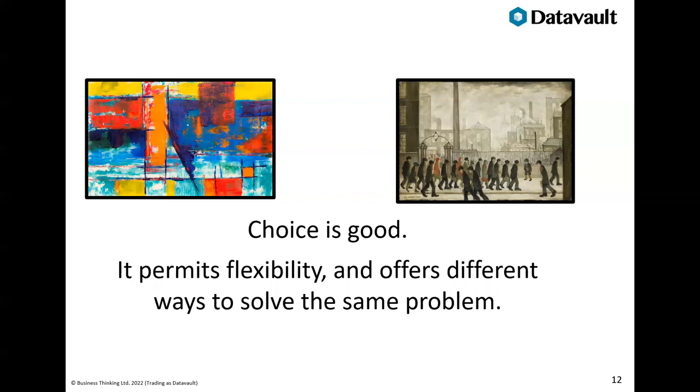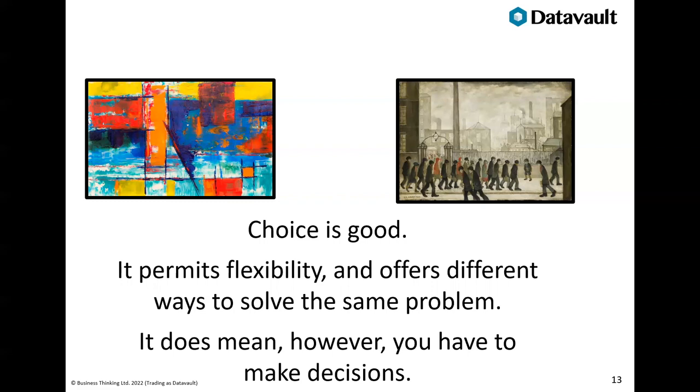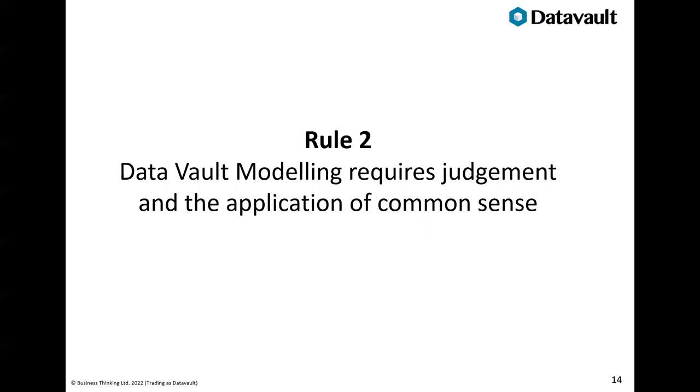for you. The problem with that, though, is it does mean you have to make decisions about which way you're actually going to go with, and you have to engage your brain in the modeling. So that's rule two. Datavault modeling requires you to apply judgment and the application of common sense.